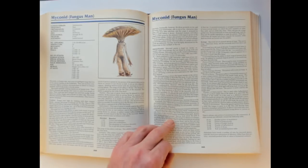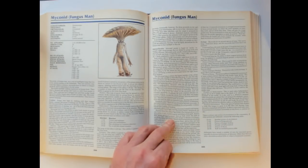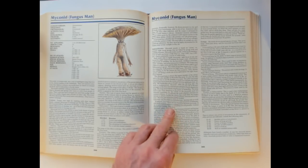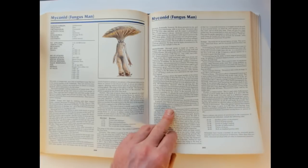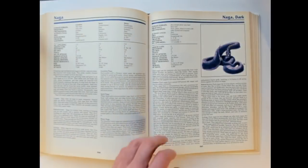Do you know why I don't like fungus men? It's not because it's not a good monster. The problem is, there's plenty of information here. There's huge amounts, like 2 pages of bits and pieces on it that will be useful to you. They're so slow. So I feel like my players, unless they sneak up on them, are just going to shoot them at range, which tends to wind up happening.